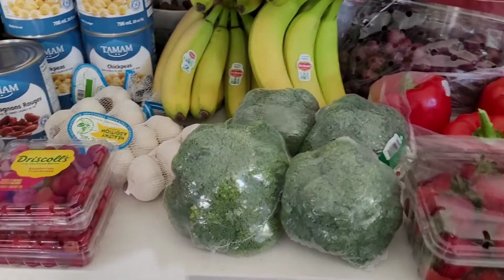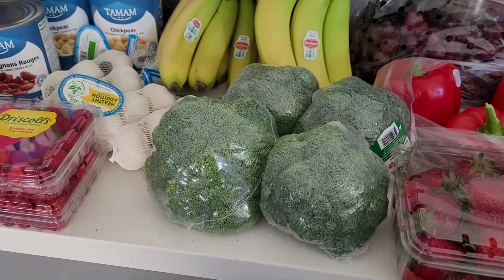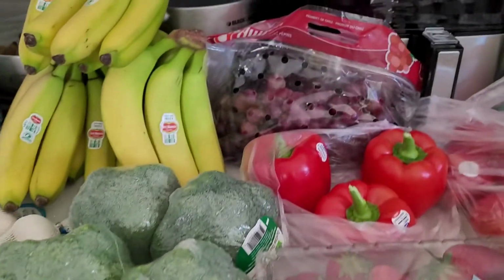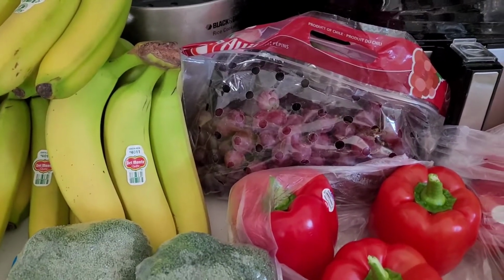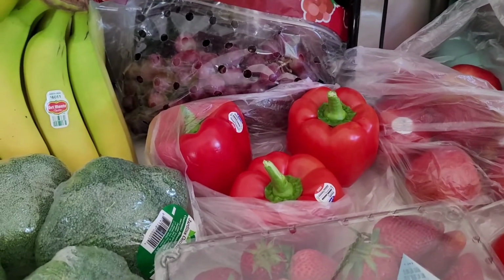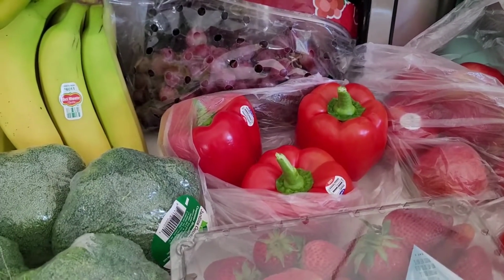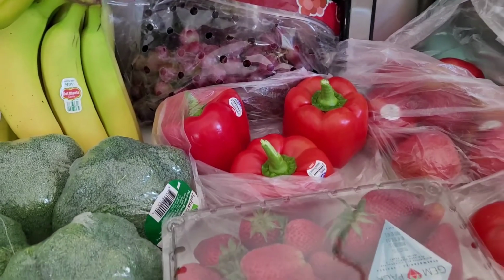The broccoli crowns, originally $1.48 at Real Canadian, and I price matched them for 88 cents each. The grapes here, originally $2.98 a pound, and I price matched them for 97 cents a pound. Red peppers, let's see here, originally $2.98 a pound, and I price matched them for $1.88 a pound.